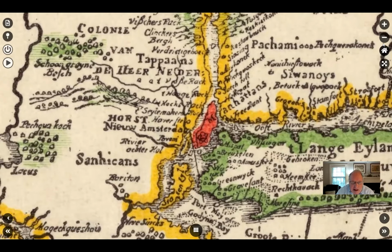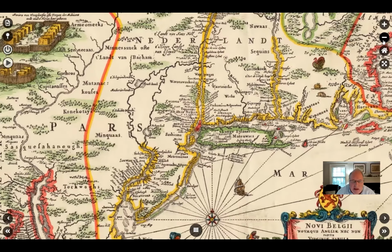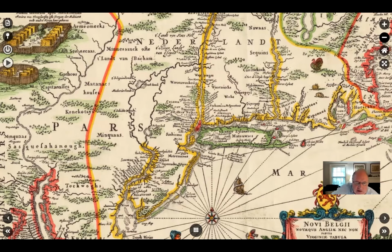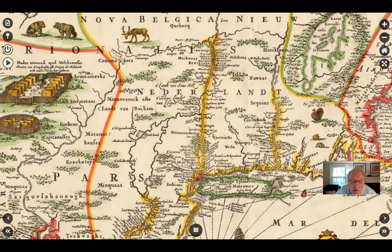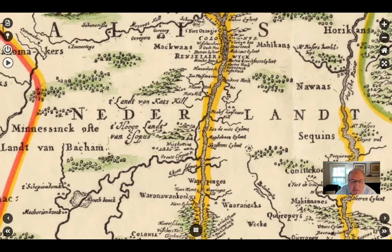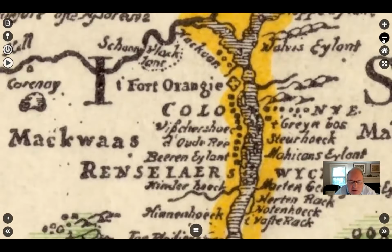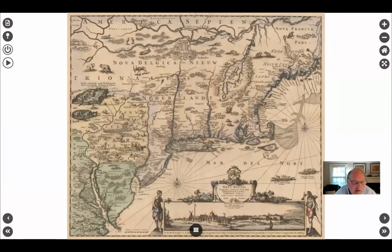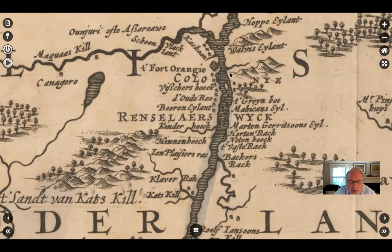If you blow back a little bit, Tom, you can kind of follow up the Hudson River there to the left of Manhattan, up to what they call Fort Orange, which is currently Albany, New York. That was a big settlement and a fort that the Dutch had. What's also very interesting is, hey Tom, you may want to flip over to the other map, would you? Because it's got better topography. And so you can see Fort Orange up there. That's essentially Albany, New York, and along the Hudson.